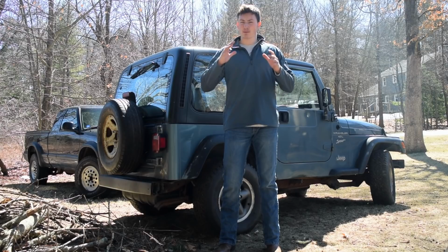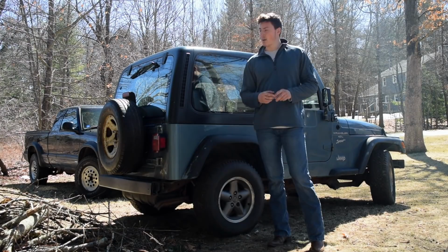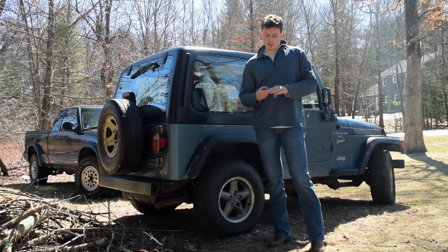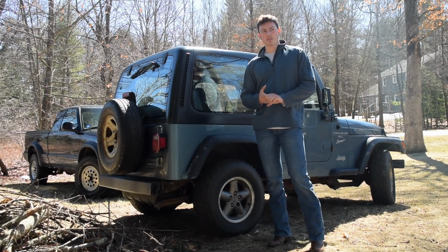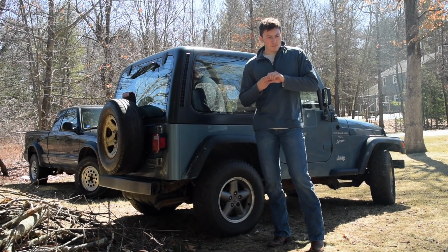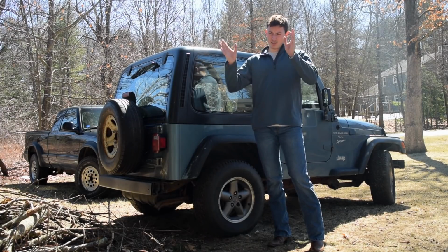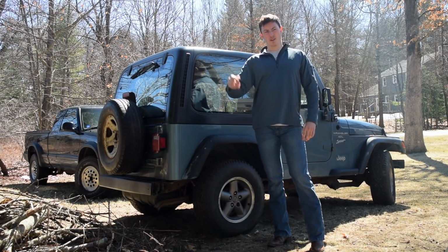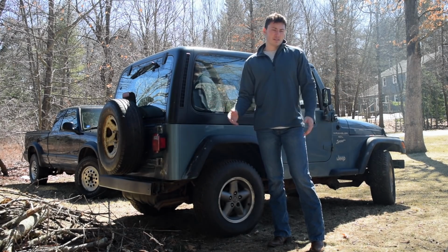Now, to avoid getting absolutely scorned in the comments section, I'll tell you guys that I paid $1,500 for this running, driving, good shifting, good framed 1999 Jeep Wrangler TJ. And at that time it was the cheapest running, driving, not used for parts Jeep Wrangler TJ in the country. That's excluding Billy Joe's side of the yard for sale Jeep Wrangler that is not online, that I can't find.